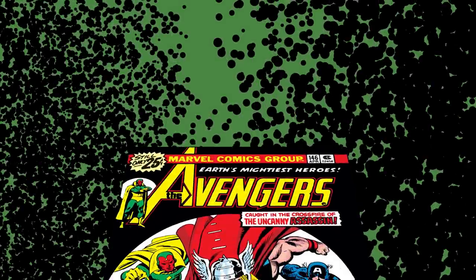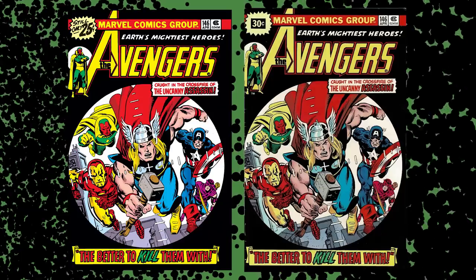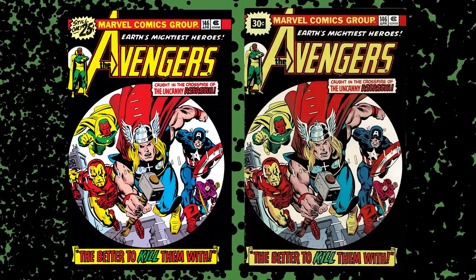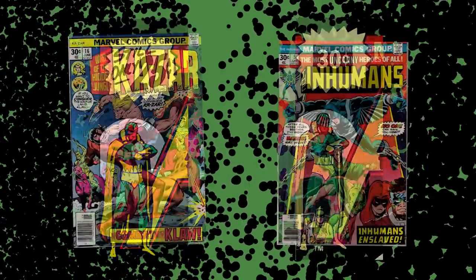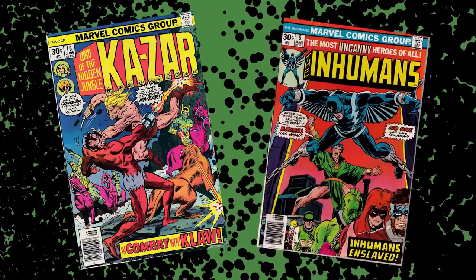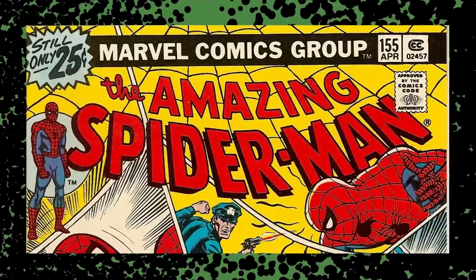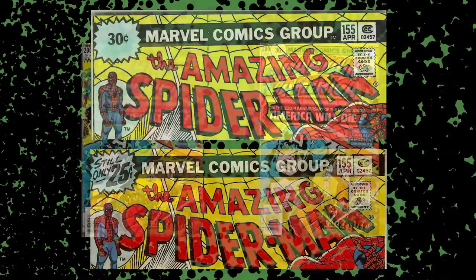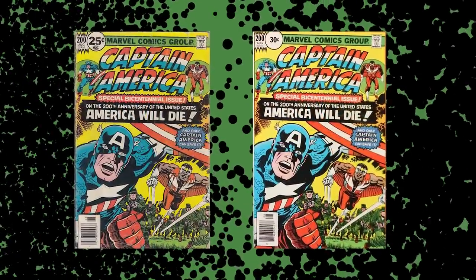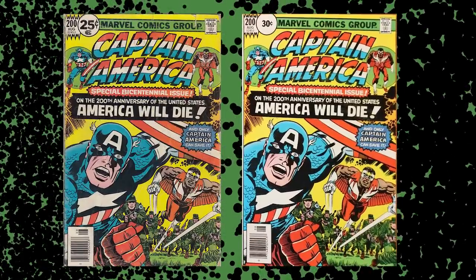The first variants worth mentioning were very, very subtle. In the spring of 1976, Marvel Comics decided to test whether raising the cover price from 25 cents to 30 cents would impact their readership. So, for several months, all of their titles, except Kazar number 16 and Inhumans number 5, were printed with both prices. Almost the entire country got the old 25-cent versions, but 6 regions tested the 30-cent cover price: Albuquerque, New Mexico, Boston, Massachusetts, Baltimore, Maryland, Grand Rapids, Michigan, San Antonio, Texas, and San Jose, California.